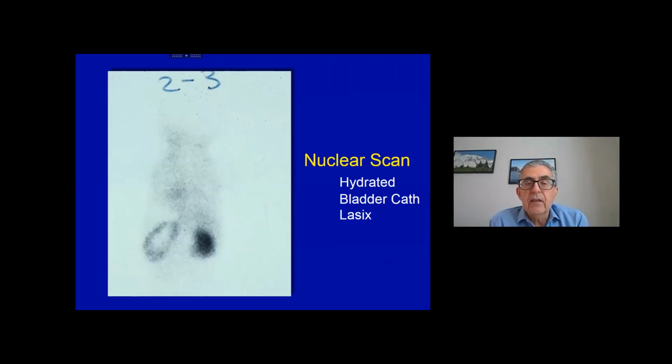Nuclear medicine studies are performed as MAG3 renal scans. The important thing with those is that kids need to be hydrated. We would always place a catheter in the bladder to drain the bladder, because that can skew your results. And then Lasix is given. Most institutions will give it at the peak. There are different ways of giving Lasix, but most of the time you just wait until the radionuclide peaks within the parenchyma, and then give Lasix.